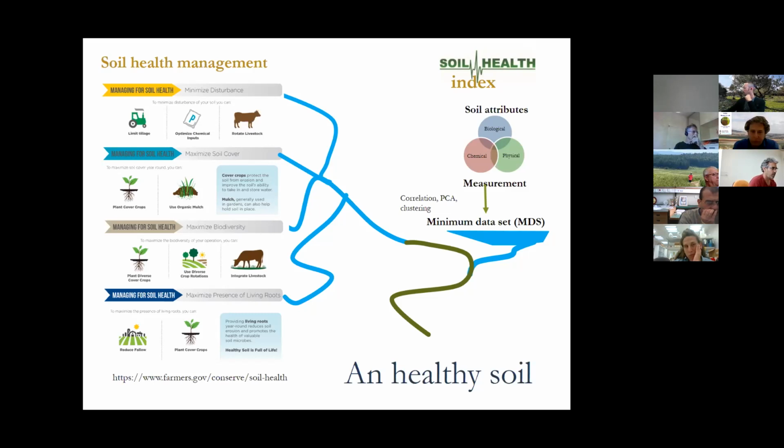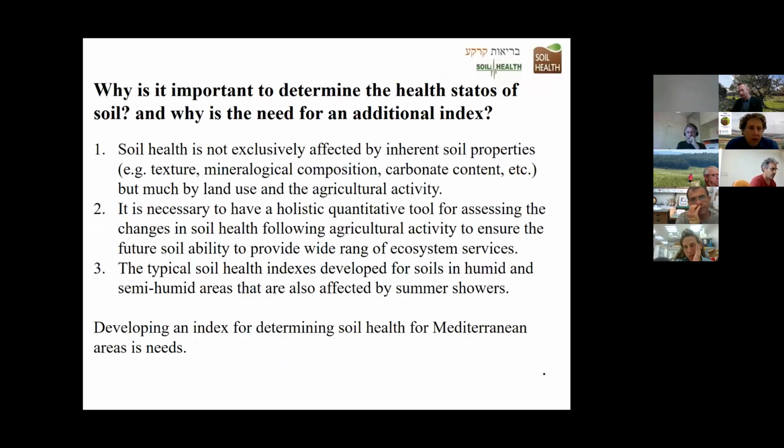On the other hand, there is another big branch of soil health indexes. There are many indexes that have been suggested. Basically, most indexes look at soil parameters, biological, physical, and chemical parameters, and measure them. Some statistical analysis, and after that, minimize the data set and provide some assessment of soil health. So again, it raises the question why it's important to determine the health status of soil, and why we need an additional index for the Mediterranean.